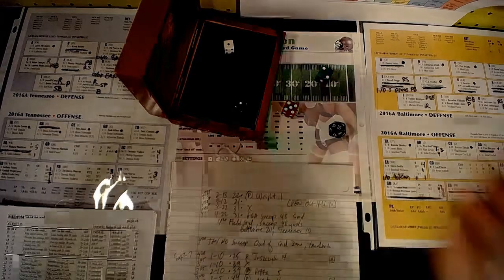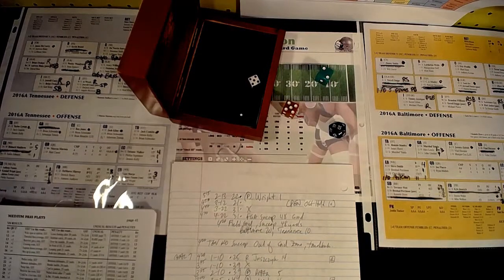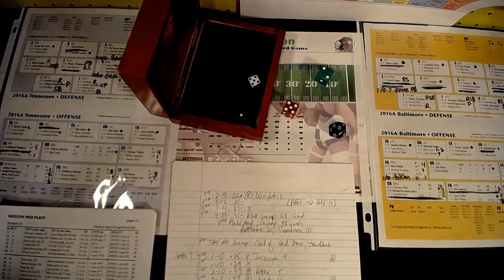Okay, so the kickoff with Tucker is going to be out of the end zone for a touchback. So 1:40 left here in the 3rd. 27 for Baltimore, 10 for Tennessee. Tennessee will get the ball at their own 25, 1st and 10.